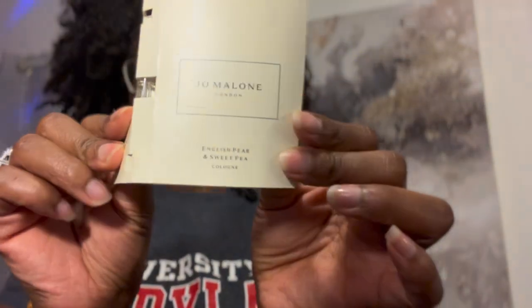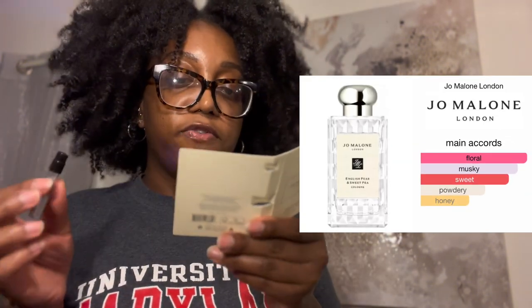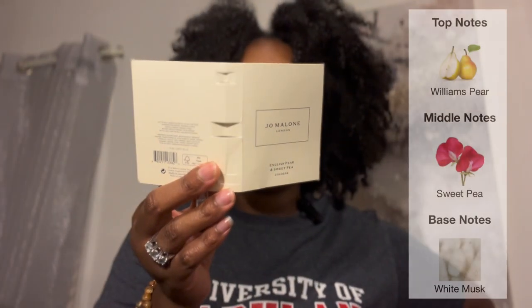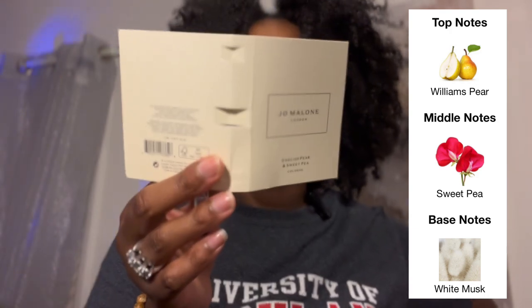This is English Pear and Sweet Pea. Let's spray this one again. And y'all, when I first smelled these, it was sometime last week, so it's been a while, so I am reminding myself. I like this. This is feminine. The top note is William Pear, the heart is sweet pea, and the base is white musk.